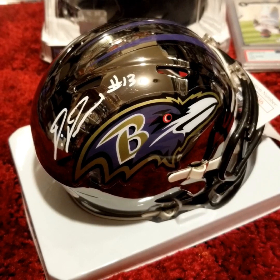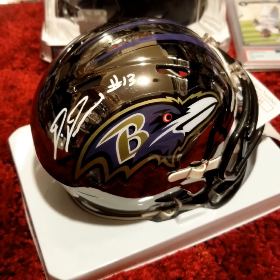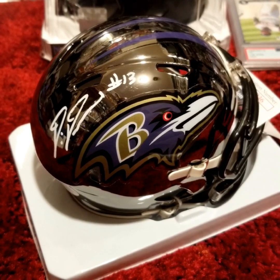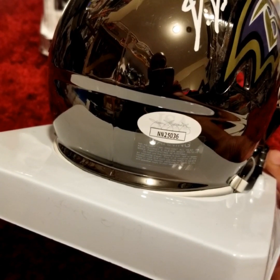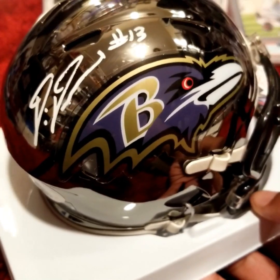It looks like he will make another Pro Bowl, possibly another All-Pro selection this year. The Ravens are in first place at 6-3. They got a 1-game lead over Cincy. Lamar is in that MVP discussion. And part of the reason that he is because of Devin Duvernay. This mini helmet is signed in white deco paint pen, and it is authenticated by JSA. I don't know if I mentioned before, but this was also an in-person auto.